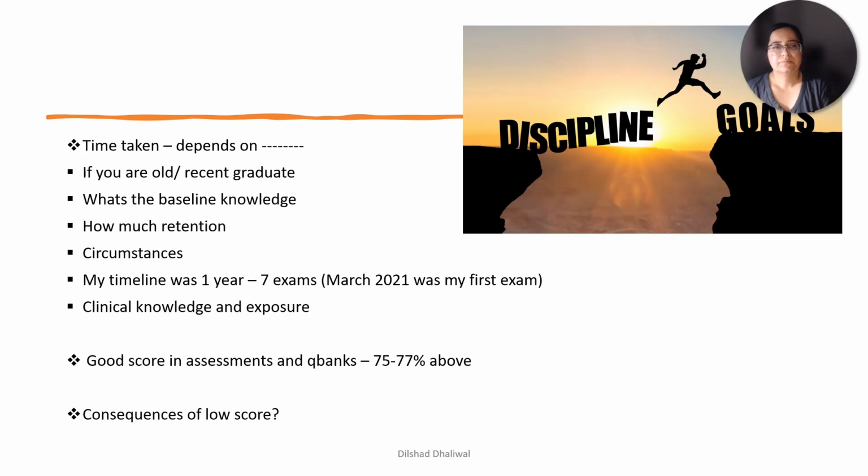So time taken usually depends on if you're an old or a recent graduate, what kind of baseline knowledge you have, how much retention you can have, and what are your circumstances, because each of us has different circumstances. Many of us have kids, we have families, we have a job. It just depends how much time you are able to devote.